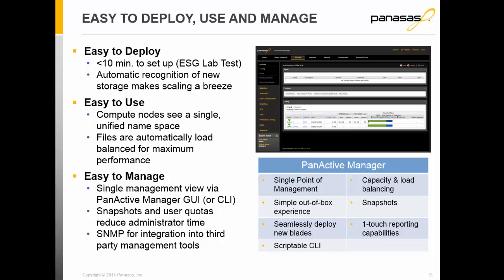The last major topic that I wanted to talk about was the ease of use and manageability. So under 10 minutes to set up and deploy really removes all the headaches. When we've talked to our reseller partners, the amount of cost for every day that's lost on the acceptance up front, where clusters are idled because of a storage system that isn't up and running yet, there are in many cases millions of dollars that have been spent on the overall cluster, and every day that cluster sits idle is a lot of value that's been lost. So being able to set up in less than 10 minutes removes one of the biggest headaches from high-performance computing deployments.